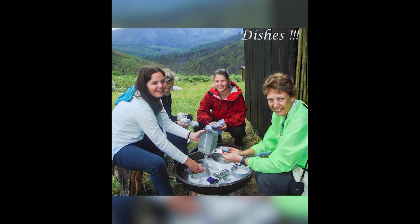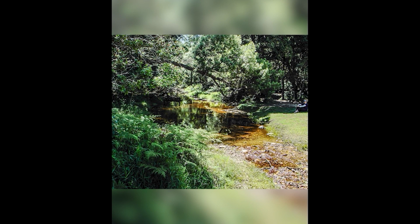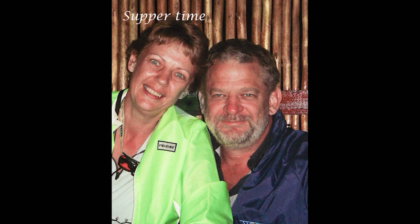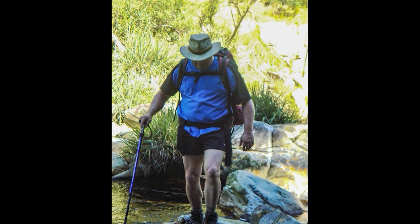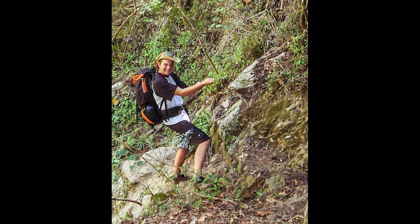Joined by the young ladies, the evening chores were completed quickly. Even washing dishes was fun. Albert and Toby preparing supper with steak they carried all the way. Strolling through the forest, minding my own business, we encounter ladders. Not my favorite, but up I must go.